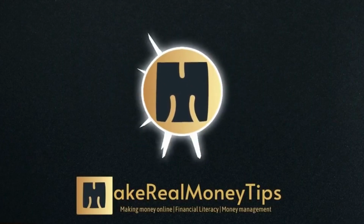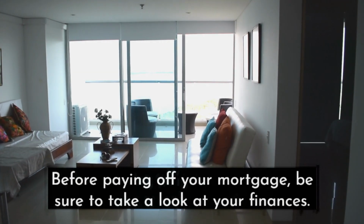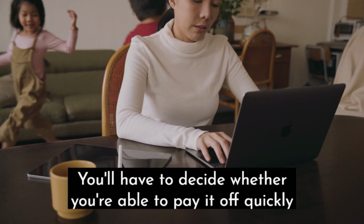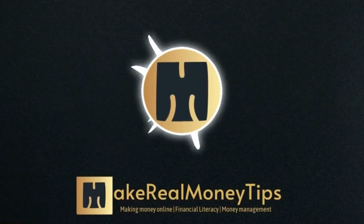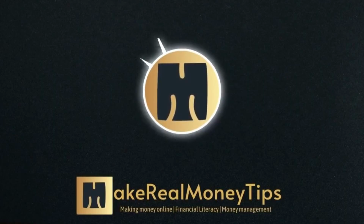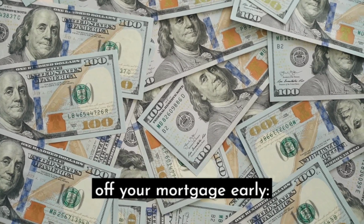Now, you should really be asking yourself, should you pay off your 30-year mortgage early? Before paying off your mortgage, be sure to take a look at your finances. You'll have to decide whether you're able to pay it off quickly without sacrificing too many of the goals you have for retirement or other investment accounts. Building an emergency fund should be a top priority for everyone. For some households, there may be tax benefits to holding a mortgage as well. Consider these benefits and drawbacks to paying off your mortgage early.